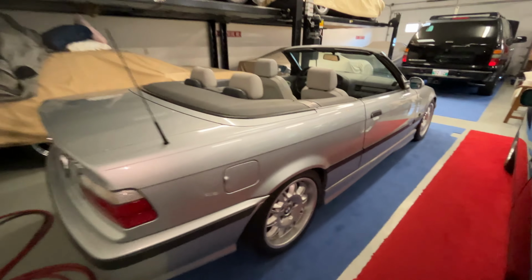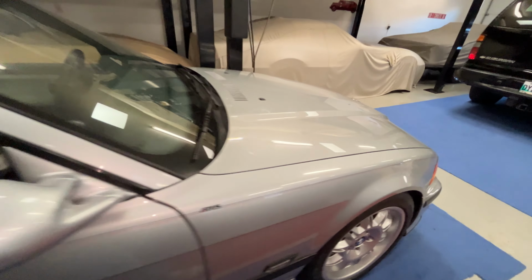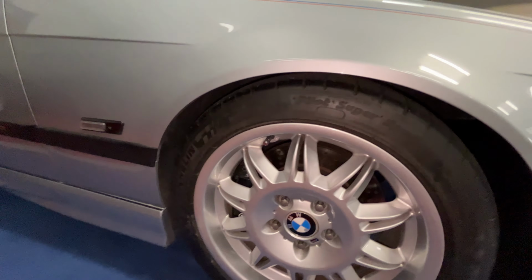Basically, it's just an automatic M3, which, oh yeah, we hate automatics. Of course we do. But do we? Let me find out. It's got a blower on it, and you'll know.